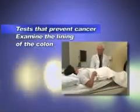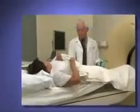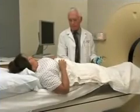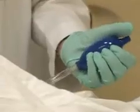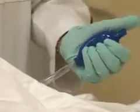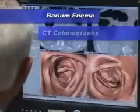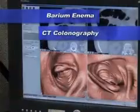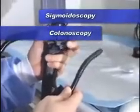Tests that prevent cancer. These tests examine the lining of the colon, the area where precancerous polyps and cancer itself begin to grow. Your radiologist can examine the lining by filling the colon with air or with an X-ray blocking liquid and taking a special X-ray or performing a CT or CAT scan that yields three-dimensional images. Your physician can examine the lining of the bowel directly by looking through flexible instruments inserted through the anus.